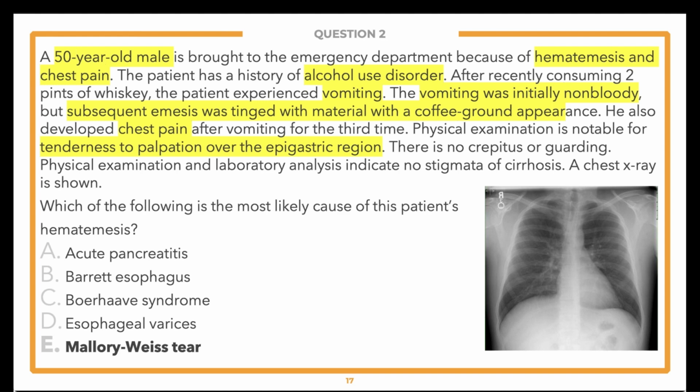What is Boerhaave syndrome? Why is it called Boerhaave? So Boerhaave is this guy's name. We don't care. It's an esophageal rupture. That's the most important part about it. Imagine the esophagus gets a hole in it from so much vomiting and so much pressure that you will start seeing free air in the mediastinum. That's what this chest x-ray is supposed to show you.